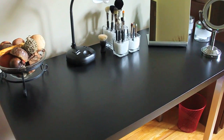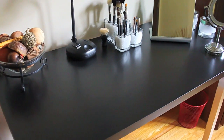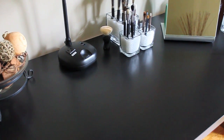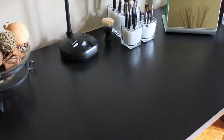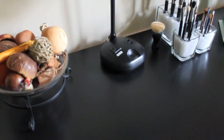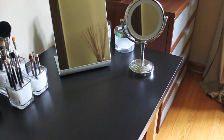So this is my makeup desk. I don't like to keep a lot of things on it because I like to keep everything simple, and since it's all open, I want my room to look clean and I don't want it to look cluttered. So I just keep everything pretty clean and organized, and I keep all my makeup in that dresser over there, which I will come to in a bit.